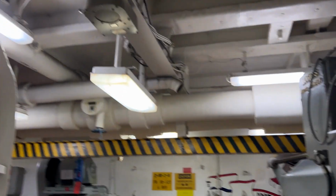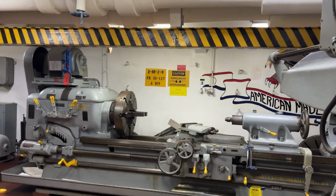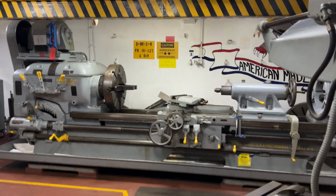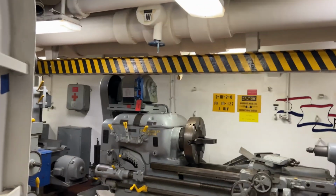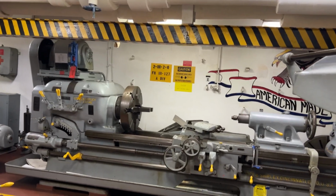It says this room is the machine shop. So they've got huge lathes up there. Check out those drill bits. Got some audio in here, like there's some guys at work. It smells like a workshop.